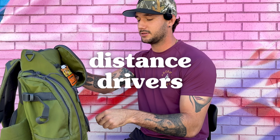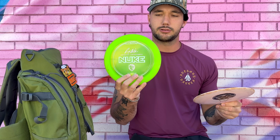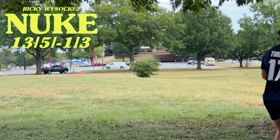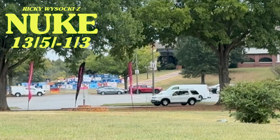Lastly, we're going to the distance drivers. Yeah, we have 6 nukes. They all do different things. These two are primarily sidearm only. This green one here is a Ricky nuke. This one's a little bit more overstable, so this one will fight through the wind a little easier for me. I know I can punch this one a little bit harder.